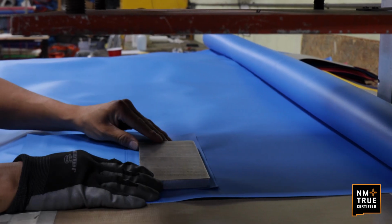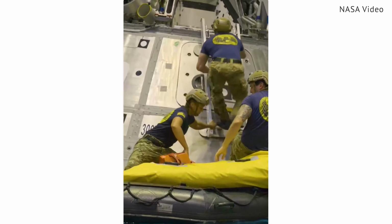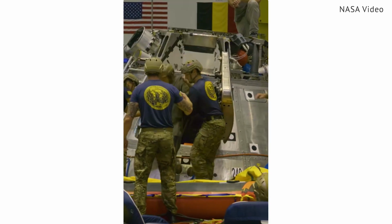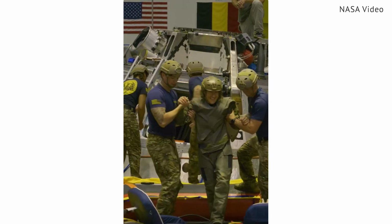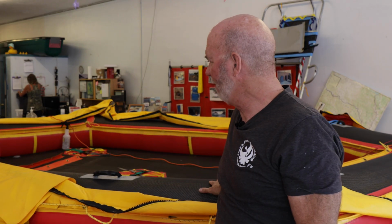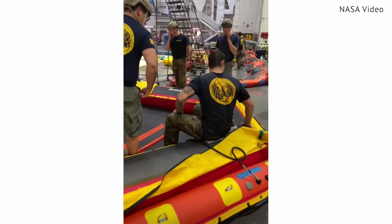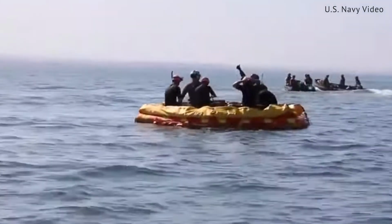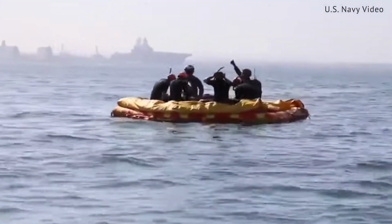About 9 years ago, we were asked to bid on a project for NASA to build stabilization collars for the space capsules when they land in the ocean, and for a recovery raft, which this is. This is planned for 5 astronauts and 2 support personnel per astronaut.